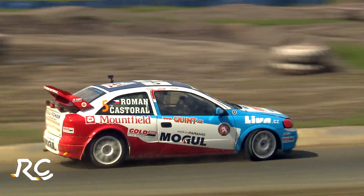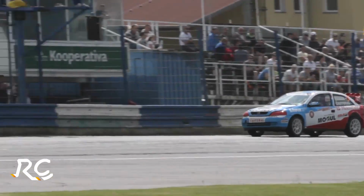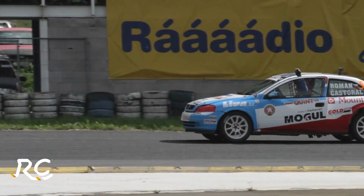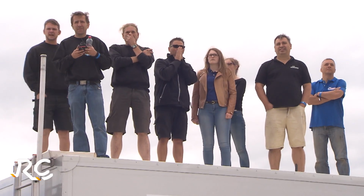And Castrol makes it look very simple, charging away from van der Brandt to win comfortably and book his place in the final in front of an appreciative local crowd. Maybe he has got something special here in the Czech Republic.